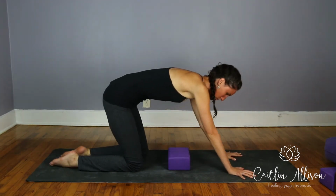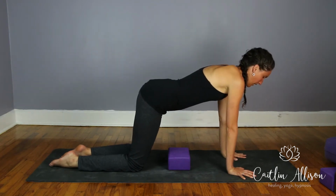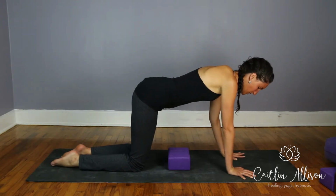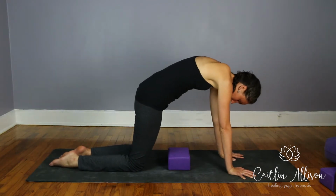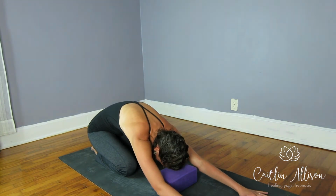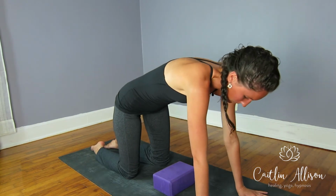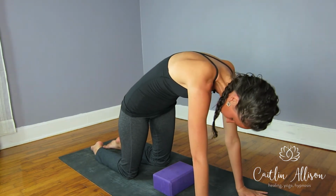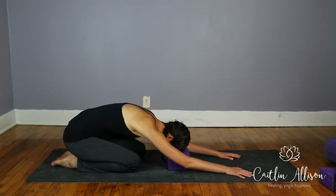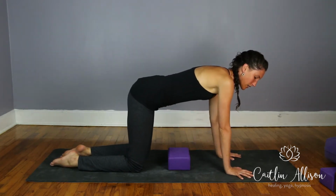Inhale, coming back up to a neutral spine. Remember, core is engaged. Inhale and exhale just to notice any differences there. We'll do that 2 more times. So again, on an exhale, rounding and sinking, feeling space between each vertebrae. And inhale, coming back up to neutral. 1 more time, rounding, exhaling back, and inhaling back up to center.